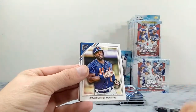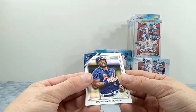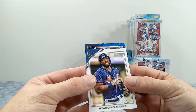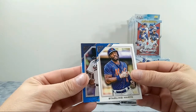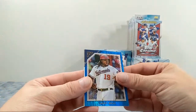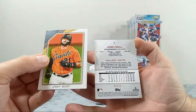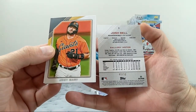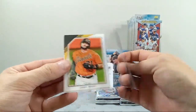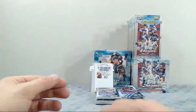We got Joe Ryan, rookie. Sterling Marte. We got something blue. We got blue shimmer something. What is this? For the Washington Nationals, Josh Bell. Josh Bell, 40 of 50. Nationals hitting pretty decent now, too. Washington, Josh Bell, 40 of 50. Joey Bart, Cal Ripken.